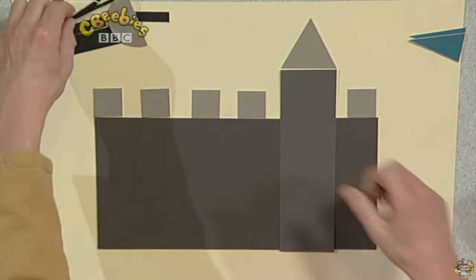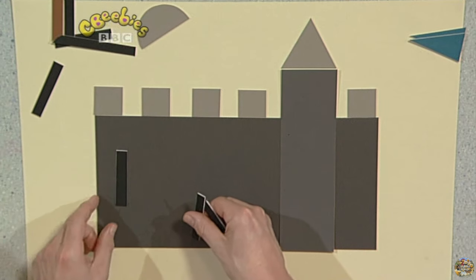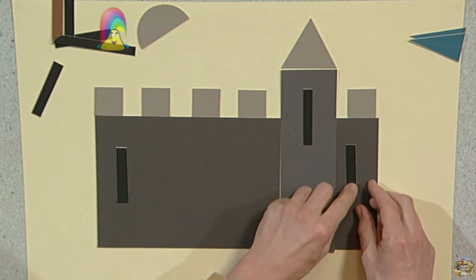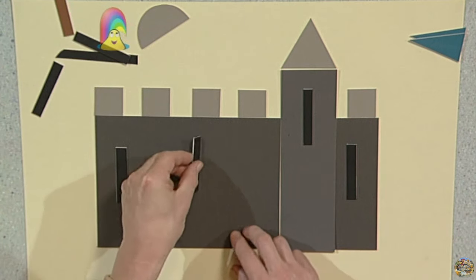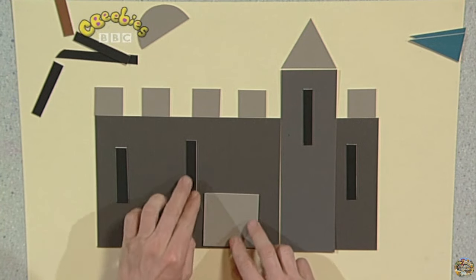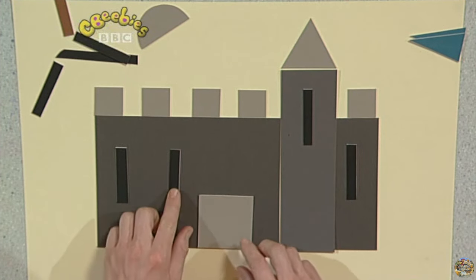And what else do I need? Windows. I think I could use some of these black rectangles for some of the windows in the castle to let some light in. What about a door? I haven't got a door, have I? I know what I could use for that. This grey square would be a nice door. Needs to be a bit taller though, doesn't it?